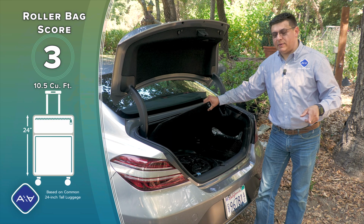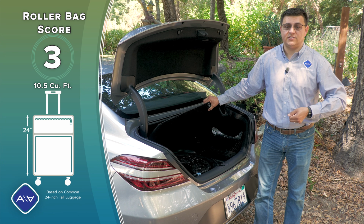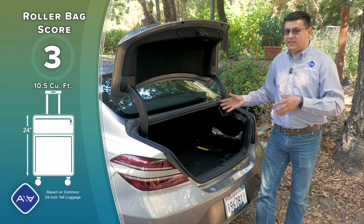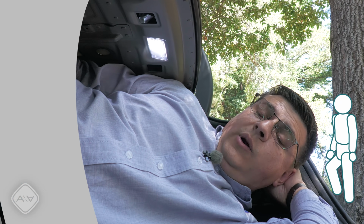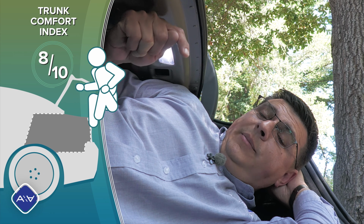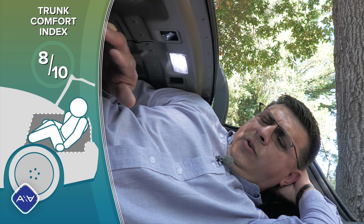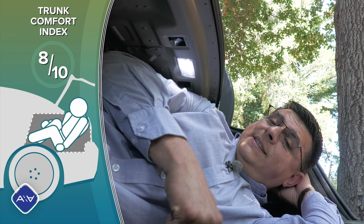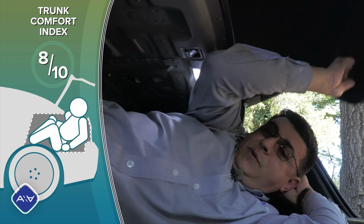If you were to delete this spare tire yourself and just leave it at home, you would gain access to a few cubic feet of extra storage space, and that would likely put this around 13 cubic feet, pretty similar to most of the European competition. When it comes to the exclusive trunk comfort index, I'm going to give this sedan 8 out of 10 points. It obviously loses points for having a small trunk, but it gains points for having that temporary spare tire under the floor. We also have a little helper handle to help you close the trunk lid.